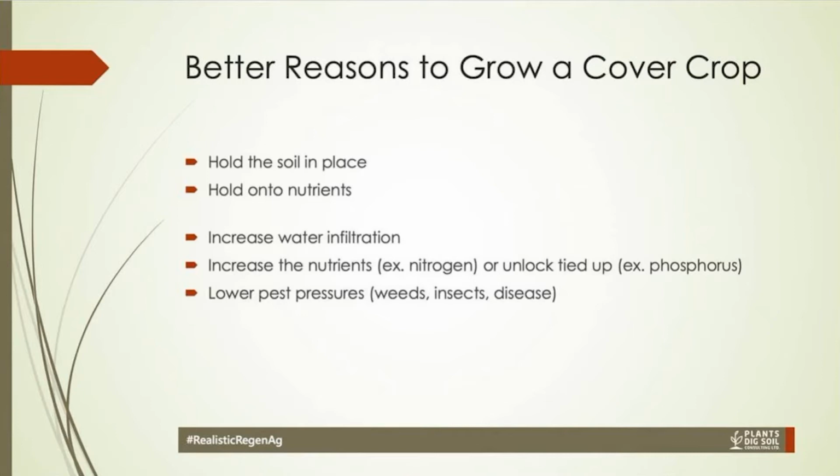The final reason in this middle section of better reasons to grow a cover crop is to lower pest pressure. Herbicide-tolerant weeds are a common reason that most farmers in the United States get into cover crops, and this is where they have the most success. By covering the land with the best species for the job, they crowd out the undesirable species. It's not 100% control, but it may allow them to use the herbicides that they do have more effectively.